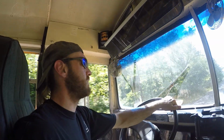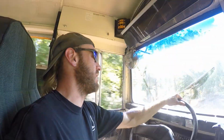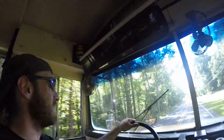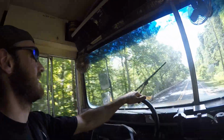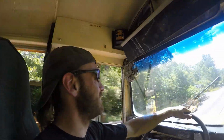Alright, well, we're about halfway through our 30-plus mile ride home here, and it's driving pretty well. We're just cruising along at 55 on this road, and most cars barely go 45 on this road, so we're doing alright. Really excited to be doing this in an old bus. We're trucking along. 55, just cruising, watching the world. Awesome.